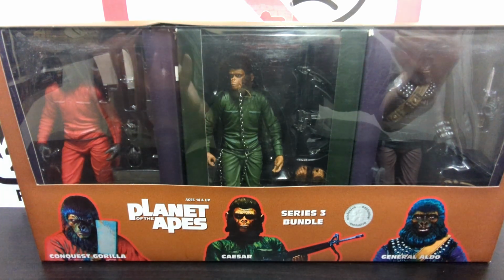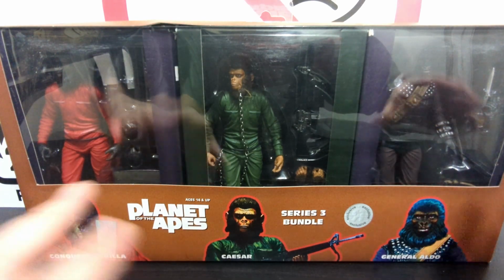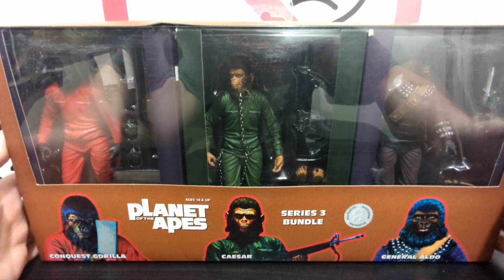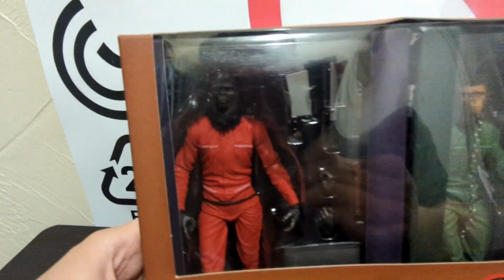So anyways, I'm going to do a pretty quick unboxing, really just to show you what the overall box looks like, because it is very unique. So let's go ahead and start. The three figures that we have are the Conquest Gorilla. I know it gets a little dark, tilt it up a little bit. There we are. Then we also have Caesar, of course. Then we got General Aldo.